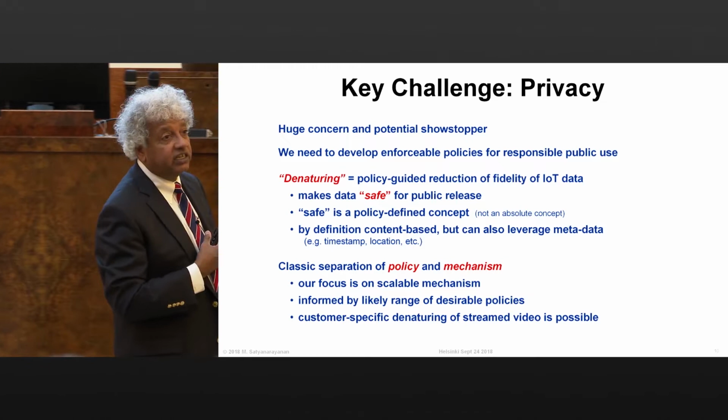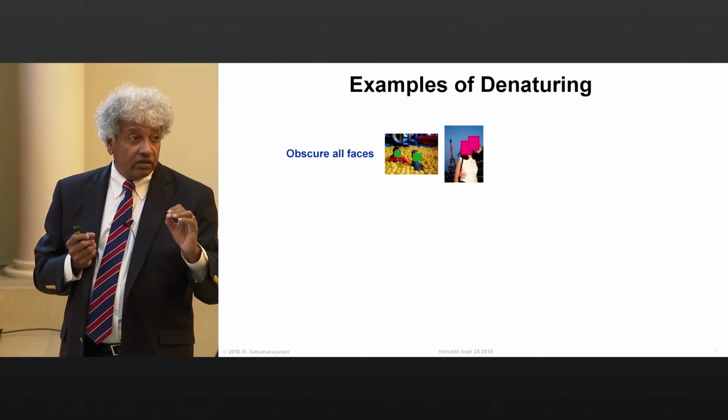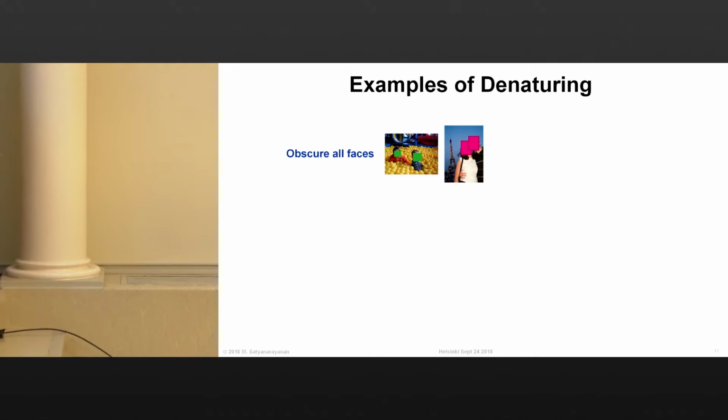So denaturing is the term that I use to indicate modification of the content of the video to make it safe for public release. The term, of course, comes from denatured alcohol, where you take ethanol and you add a little bit of poisonous methanol to it, and then it's free to put it on the drugstore shelf. The assumption is that you're not stupid enough to drink it. Okay? You go blind or die. So denatured alcohol is an example of how you're taking a product that is inherently bad and making it safe for public widespread dissemination. So this is the concept in video.